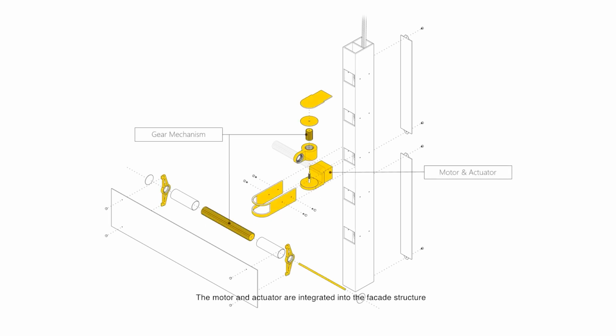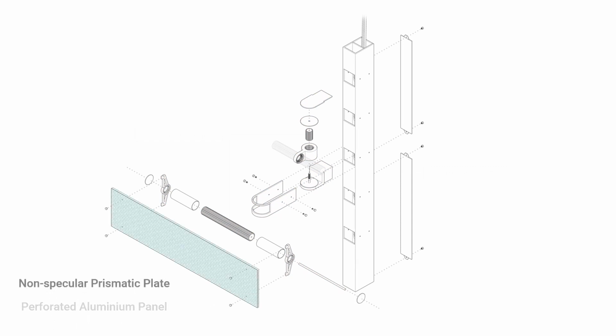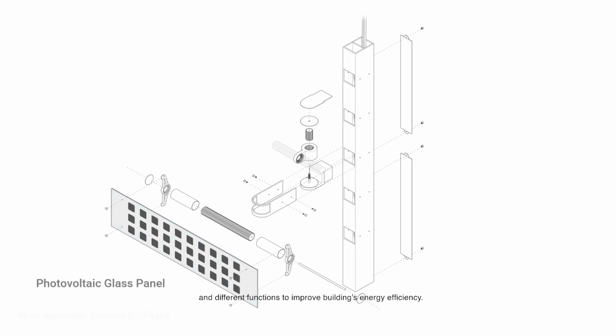The motor and the actuator are integrated into the facade structure to perform the dynamic rotation. The louver can be replaced with other material to provide different lighting effects to the interior spaces and different functions to improve the building's energy efficiency.